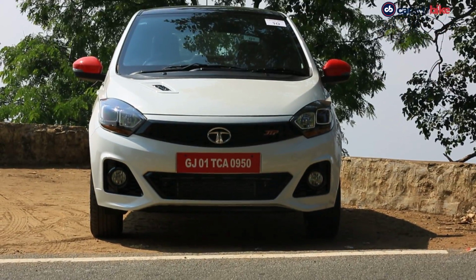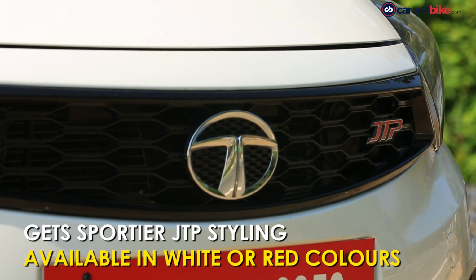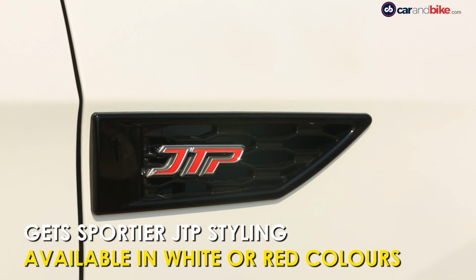So, visually, you get a set of bigger bumpers up front and in the rear, a blacked out grille, larger 15-inch wheels, and those active vents on the fenders, and of course the one that I like most, that active vent on the bonnet.